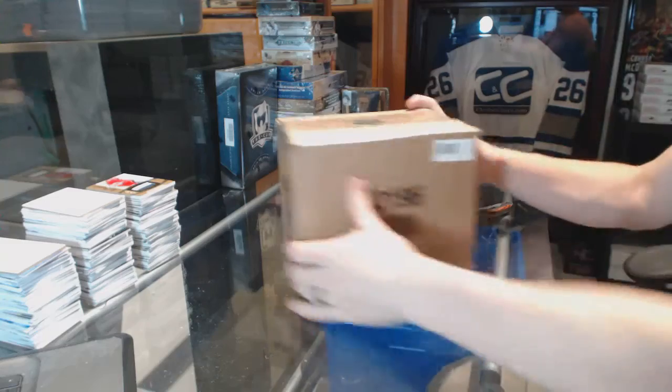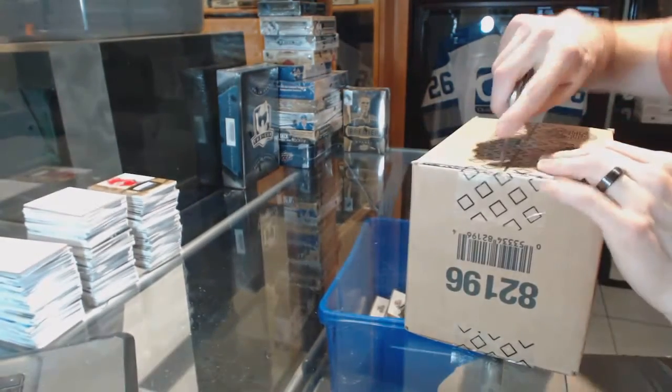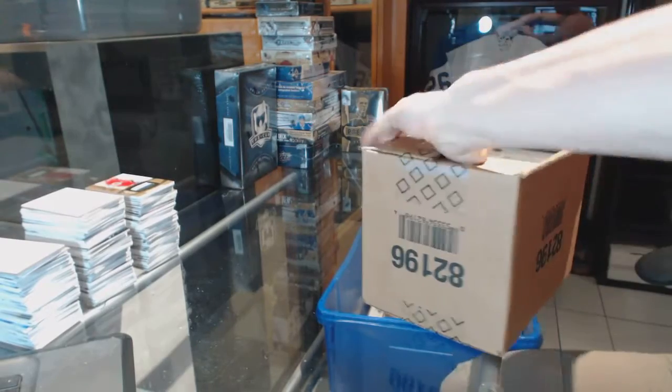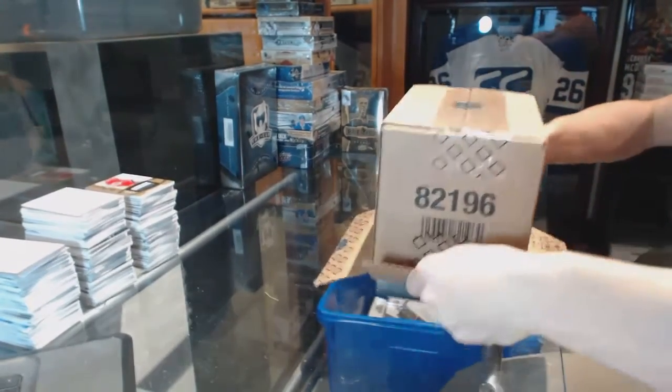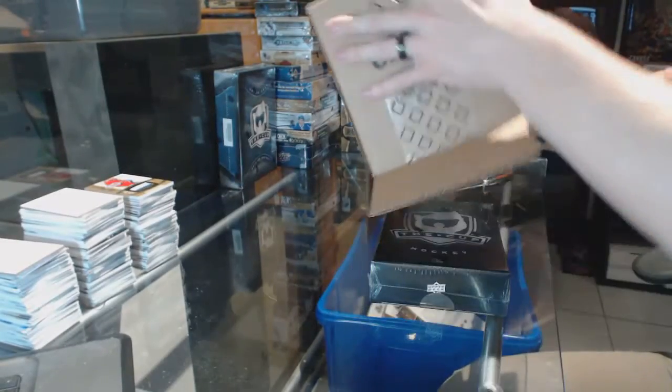DNC group break number 65, 35, 13, 14. Upper Deck, the Cup. 3-10 case break.